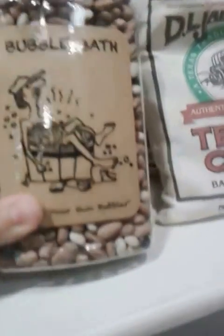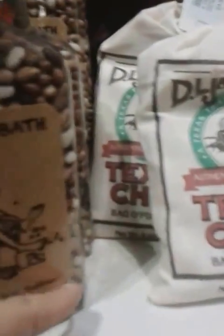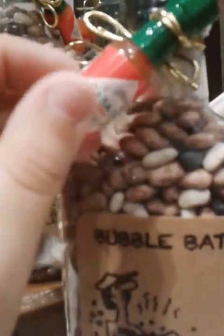What? Oh, that's so cool! It's a redneck bubble bath. Pretty much, you make your own bubbles. You prepare, you cook your beans, and then you add garlic and stuff. You eat a bowl or two of these beans, and then you get in the bathtub and you have a bubble bath. And it comes with a little Tabasco sauce. Oh, that's so cute.